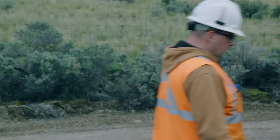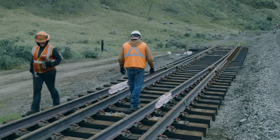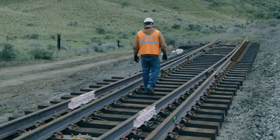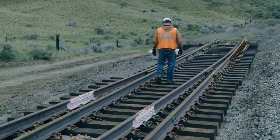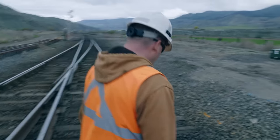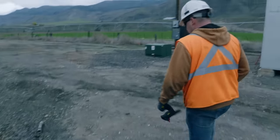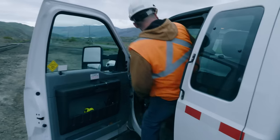Switch replacement is high pressure and high stakes, especially when it will be done in the dark. There are extreme dangers because we're talking about really heavy, really fast pieces of equipment. It's very serious. I take it very personally, making sure the job gets done right and safely, because not coming home is not an option for me or anybody else that I know.